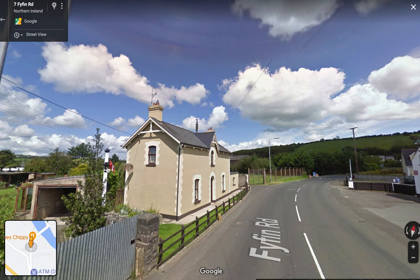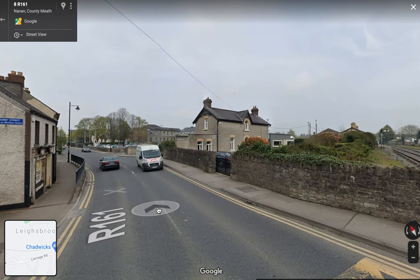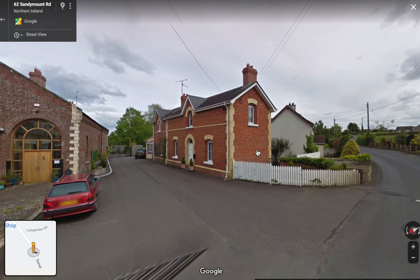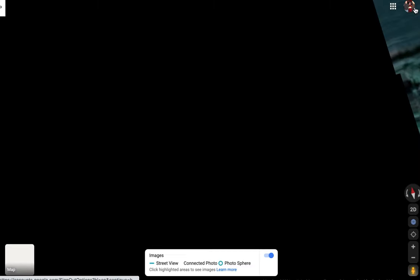This one has a little semaphore signal beside it too. And this one here, even in Navan, County Meath, look at it, same style. This is part of the Great Northern Railway too. Fantastic. So you see this building popping up at different locations all over the country. The more you explore these railways, it's really quite interesting. And they recycled the same architecture and the same designs.